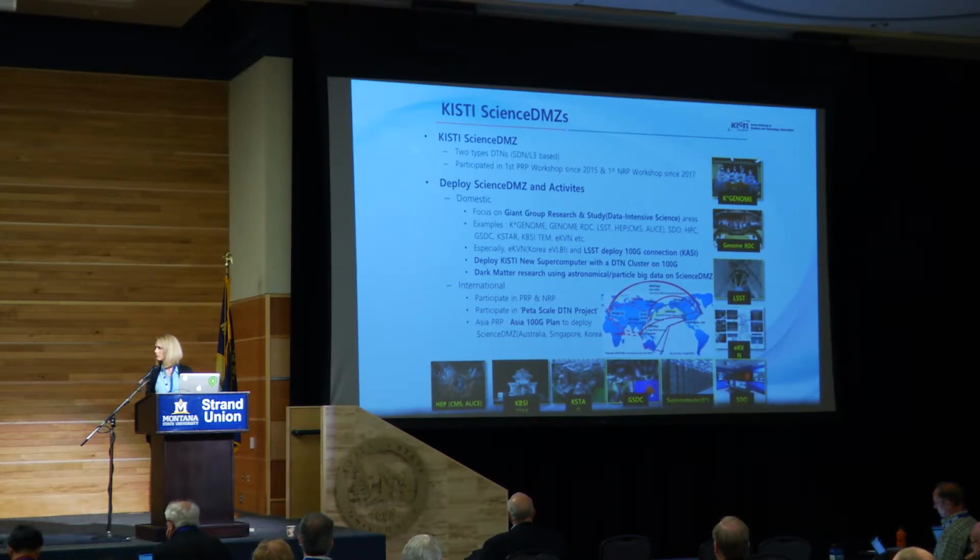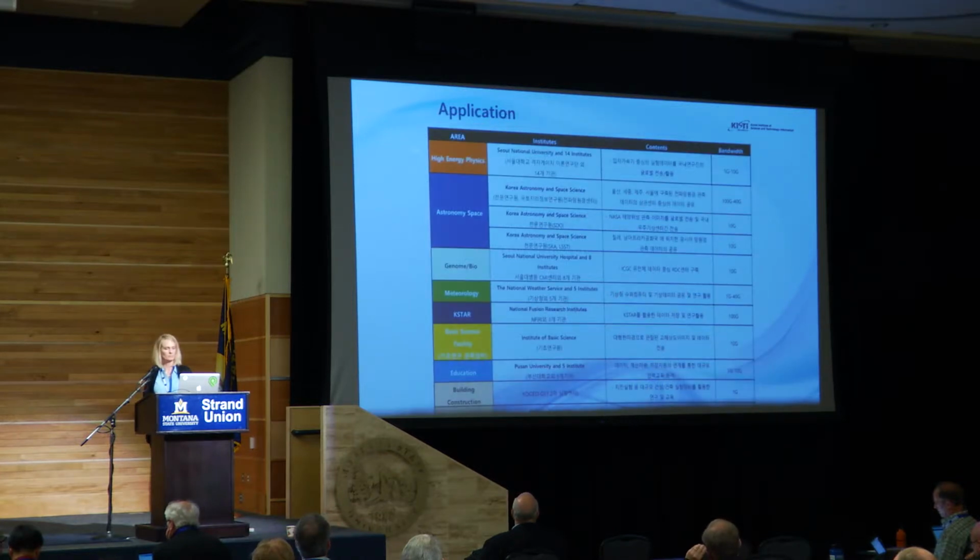Next. This table shows major applications that have been supported by KREONET. Many of those institutes are member institutes of KREONET, so it is possible to have a close collaboration with them. In the near future, the Science DMZ environment will be implemented in many of those institutes and utilized for their own research.